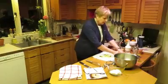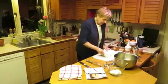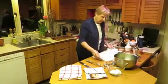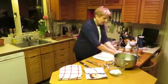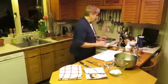So I love this thing. You can also do a quick eggplant parm pasta in the microwave with this. Carrots, if you want shredded carrots for the carrot and apple salad, you can use that as well. Okay, so let me get rid of these extra pieces. So that is all set.